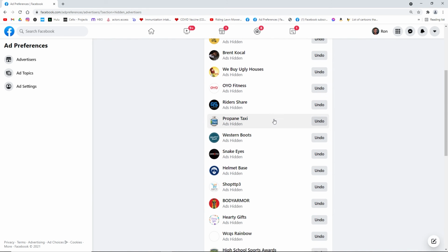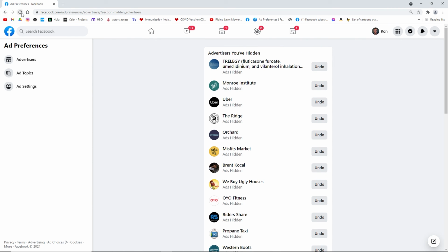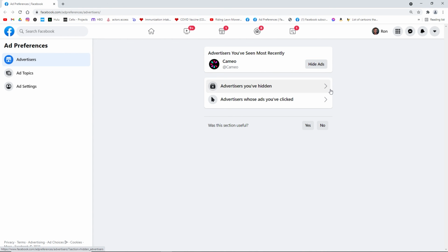And new ads will continue to creep in from time to time, but if you do this about once a month, you'll get rid of the bulk of them. And I can finally say goodbye to all of these ads that I've been seeing. Bye-bye, ads. Don't let the door hit you directly in the butthole on your way out.